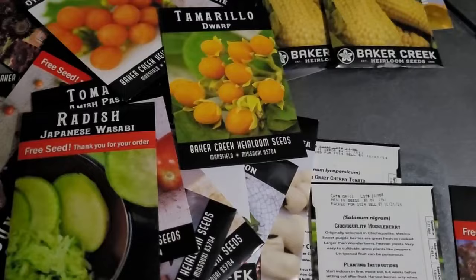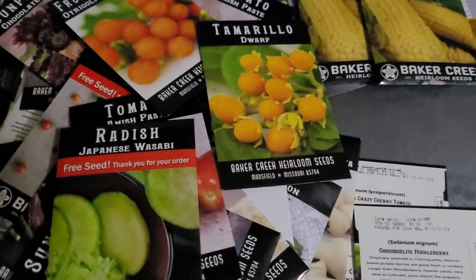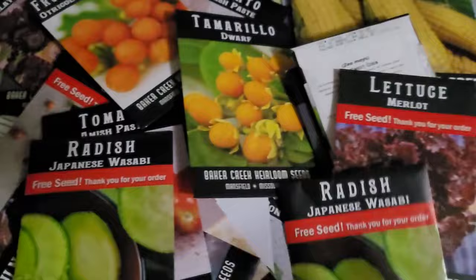I got squash in there. I got lettuce. I have corn, tomatoes, fruits. Grains. Honestly, if you were going to put this as a meal, this would be a very well-rounded meal.